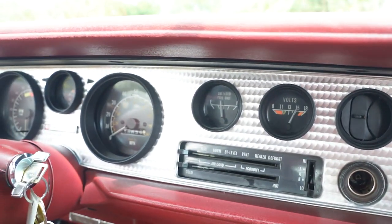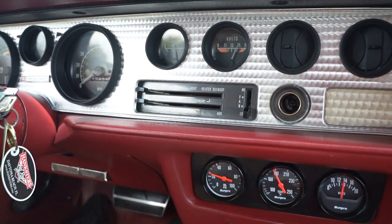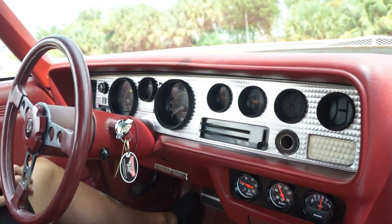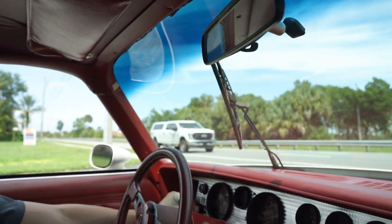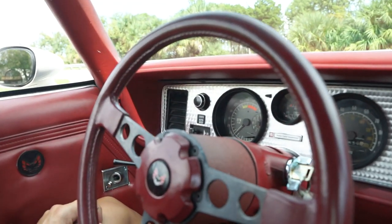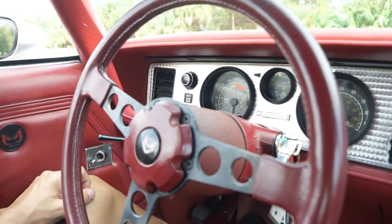Fuel gauge is working. This car must have been equipped with AC at one time. It is no longer equipped with AC, and it does not work. There's no blower motor working, no heat, no AC. Wipers are working. Low. High. Park. RPM's functioning. The clock is ticking in this thing. That's kind of funny.